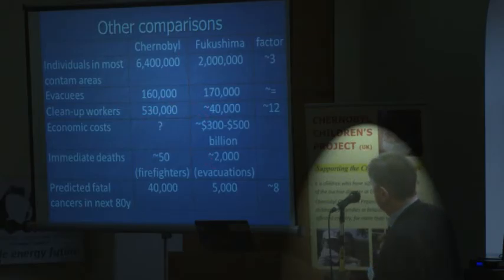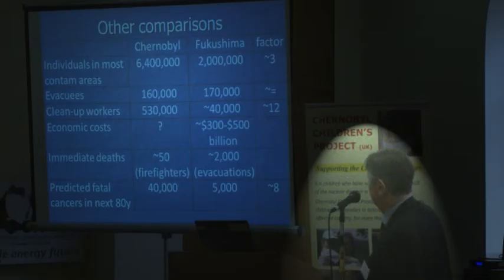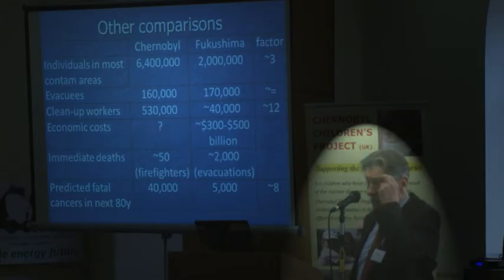Cleanup workers, well, I've got a figure here of 40,000. That's from TEPCO. I think it's probably higher than that. But again, a factor of 12 higher at Chernobyl. Economic cost, well, we haven't got a really good figure for Chernobyl, not that I would consider to be reliable. But it's going to be high.